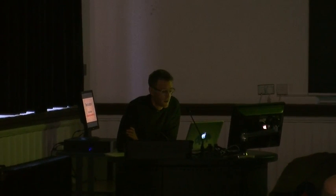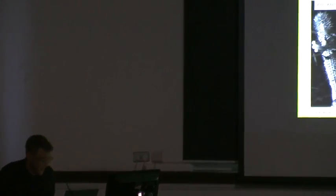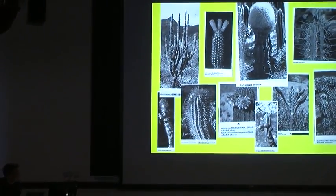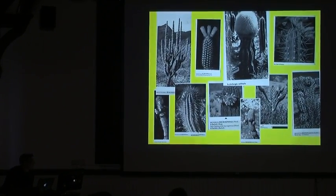artwork and thinking a bit more about what the cactus means as a symbol. So I guess the important thing with succulent semiotics is that there are loads of types of cactus, or cacti, but for the purpose of this lecture, or show and tell, I'm going to just refer to it as the cactus, as a singular.